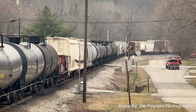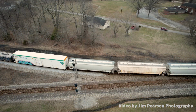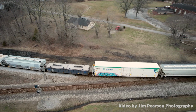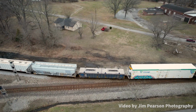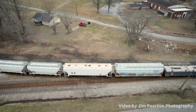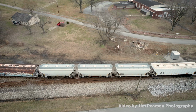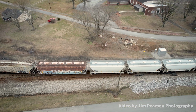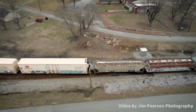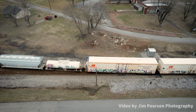The defect detectors through here used to give us the train length, but they've reconfigured them, and now they give an axle count instead of a train length. And I never have figured out how to figure out how many cars there are or what the length is by axles. So if any of you got an idea or know how to figure that, then just post it in the comments down there.